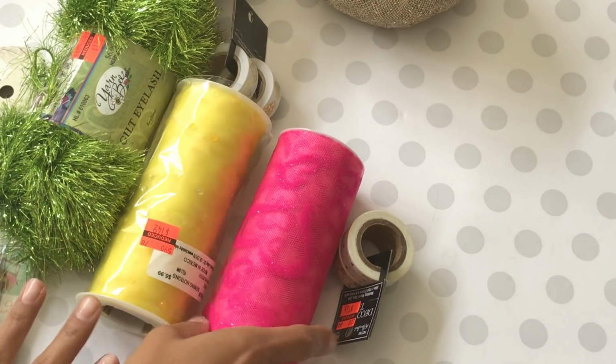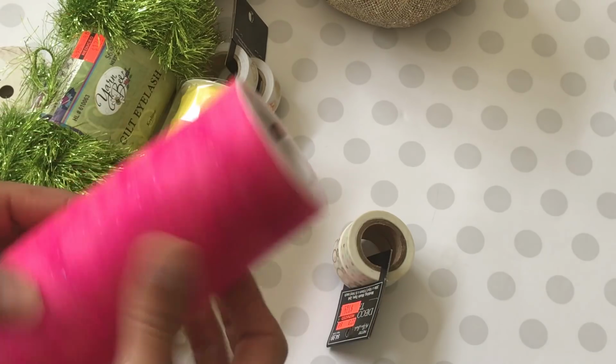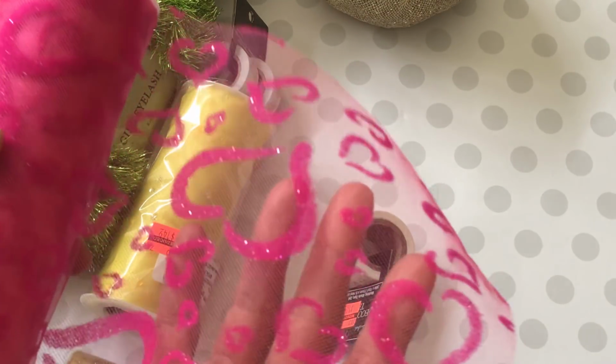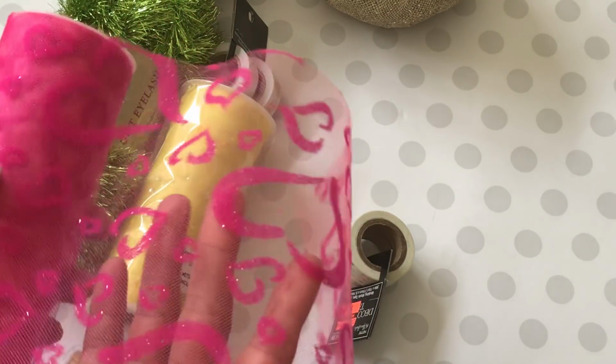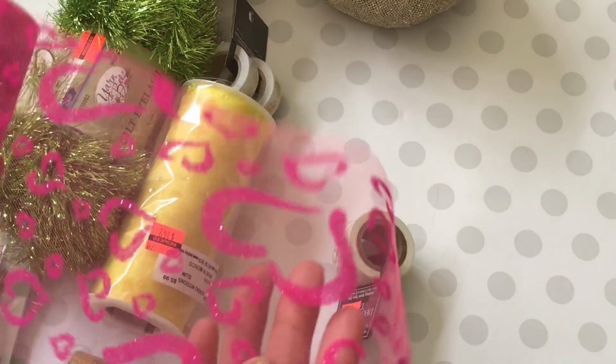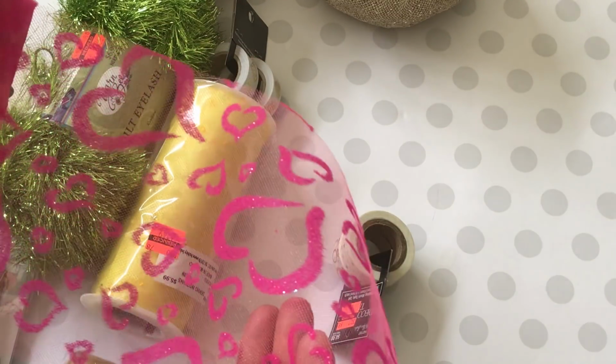Okay, so what I picked up was some tulle. I can't remember who I was watching, but somebody hauled some tulle that was on clearance, and when I saw the tulle, it was 50% off, but I didn't see any on clearance. So when I went back, I did find a couple.